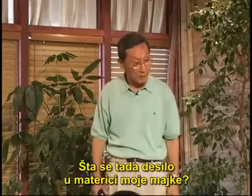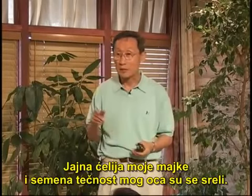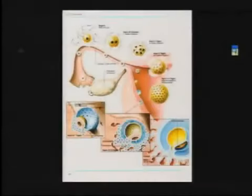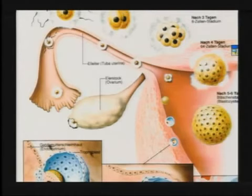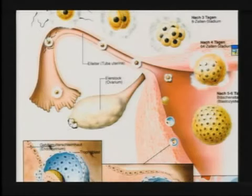In my mother's womb, what happened? My mom's egg and my dad's sperm met, and my daddy's sperm delivered my daddy's gene into my mom's egg. So let's look at the picture. This is the uterus. Actually the uterus is cut. This is the fallopian tube. This is the ovary. The ovary produces the egg, and sends this egg into the fallopian tube. Then the egg begins to travel.